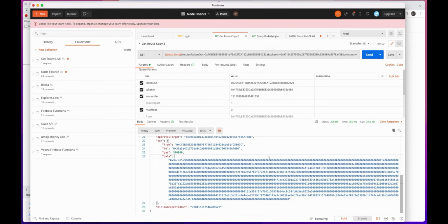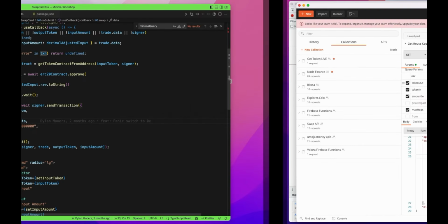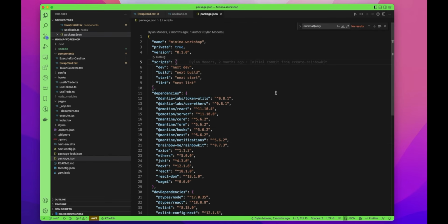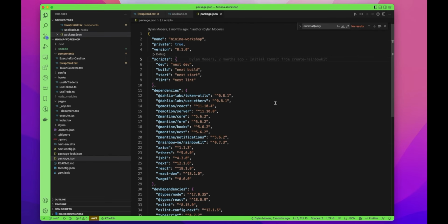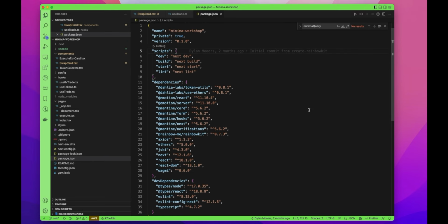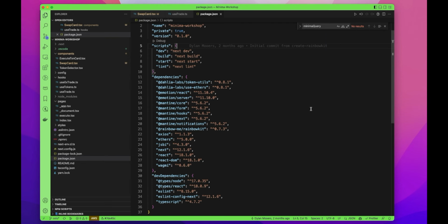Next we will see a demo of the source code using one of the apps that was developed. This is called Minima Workshop. So this is the app here. It's a very minimal app which just will try to connect to the Minima router and do a swap.